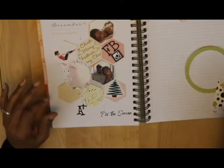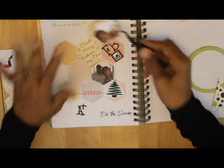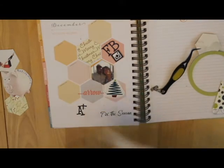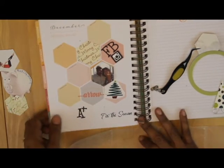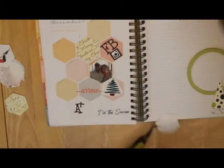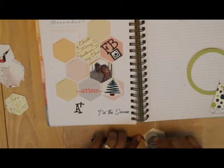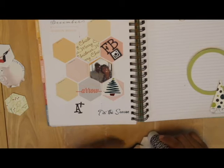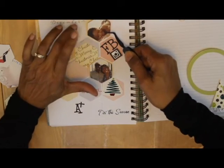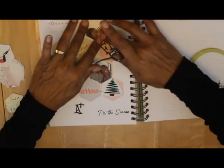So let's start to get some of these things down. And I think I'll start up at the top with this little lady. I like to put down wax paper so that I don't end up with glue all over my tabletop. So here is the woman who's going to be getting a massage, a hot rock massage. And that's going to be me this month.